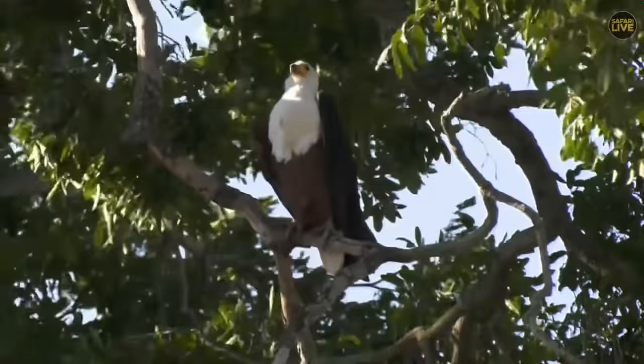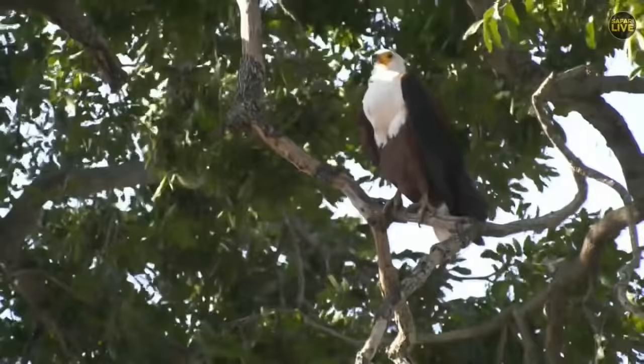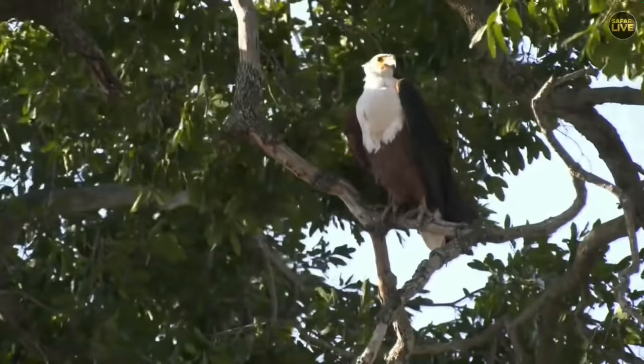And the sexes are very similar. I've been told there are ways to differentiate them, but the females are slightly bigger in size. But when you don't see them together, I find it impossible to identify the two. You just don't get the scale for size. But we often find them here in and around Tristan watering hole.